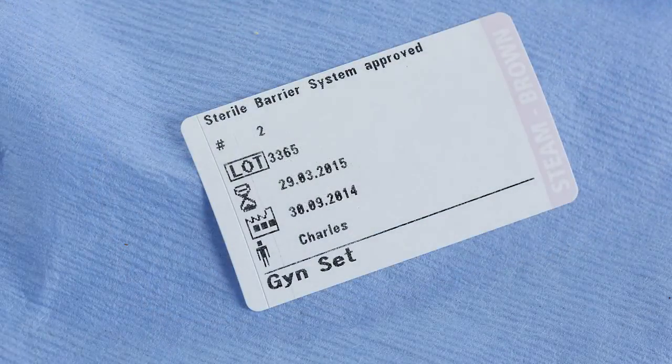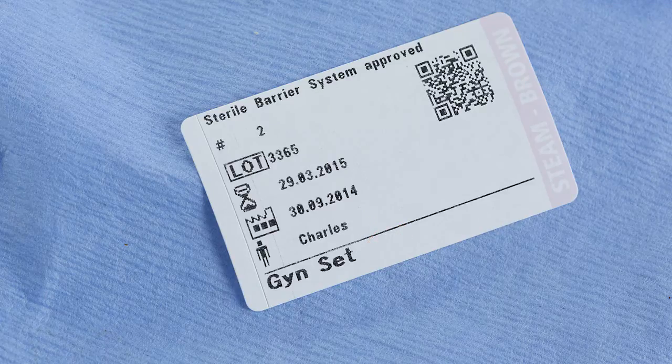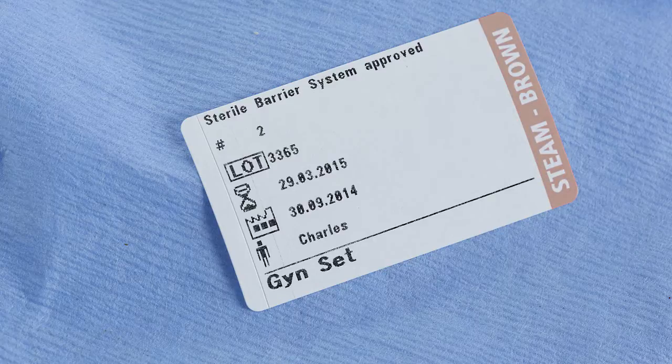In addition to the status information, the labels provide the following details: packaging status, lot number, expiry date, date of manufacture, name of the packer, identification of the instrument or set. All the information can be encrypted as a QR code for further data processing. Optionally, a field for release after sterilization can be added. The labels contain a Class 1 indicator which changes color during sterilization.